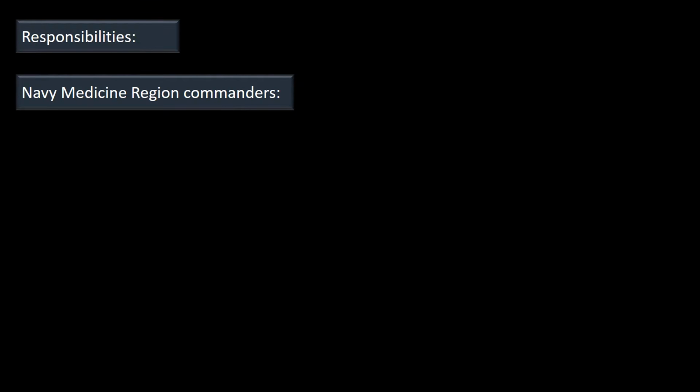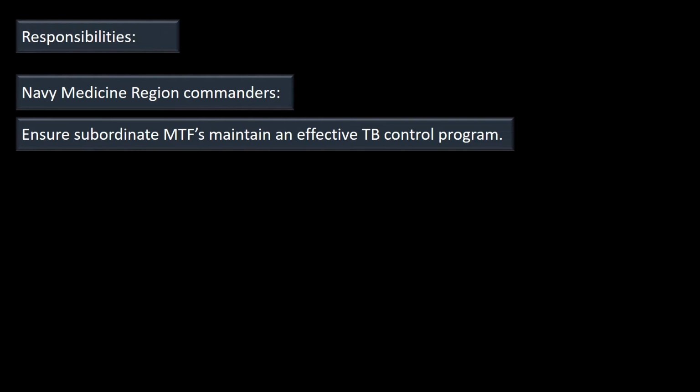We have to go over some responsibilities when it comes to implementing this tuberculosis control instruction. So we'll talk about the Navy Medicine Regional Commander's responsibilities. They've got to ensure that subordinate medical treatment facilities maintain an effective tuberculosis control program.